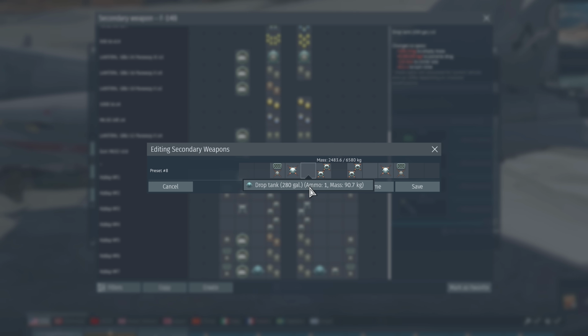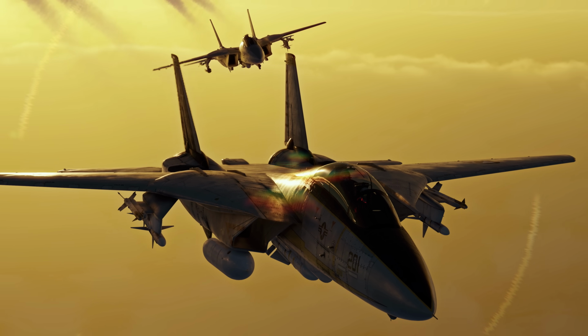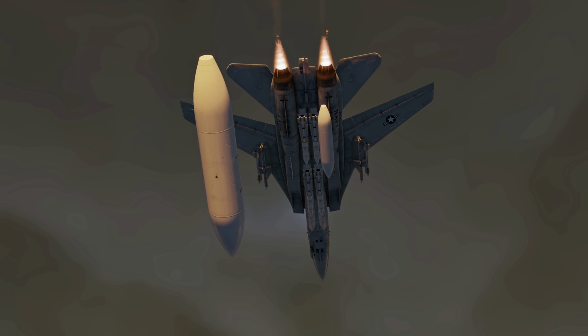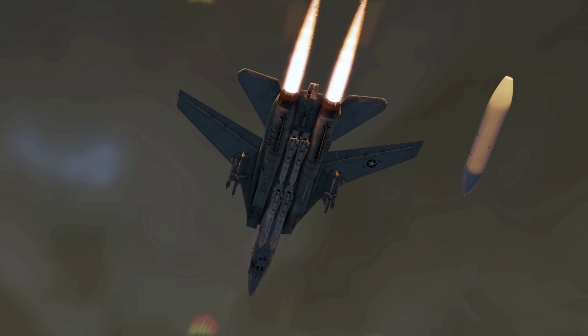The Tomcats have recently received the capability to carry drop tanks. They had enough fuel for long fights even without them, especially when attacking at high altitudes, so we believe it's a good idea to avoid them, unless you're playing on an extra-large map.